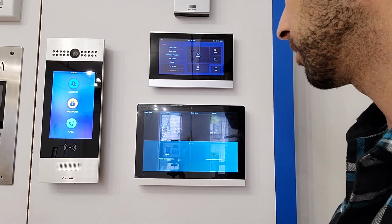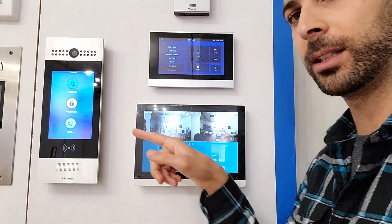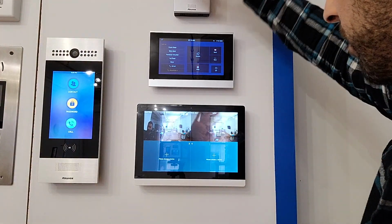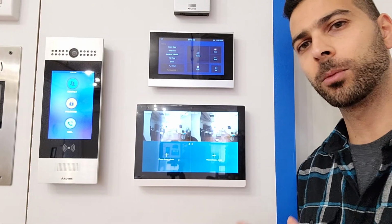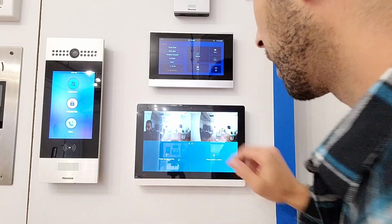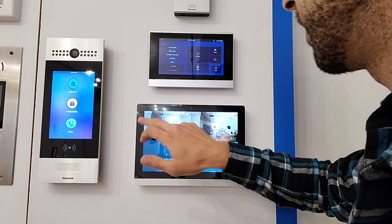You can monitor who's at your front door. So I'm going to click on monitor, and I can see both the cameras of the two devices, the camera from the multi-residential and the camera from this one. So if you have multiple entrances to the building or multiple entrances to your house, you can actually see who's outside. So let's see what else we can do about this.